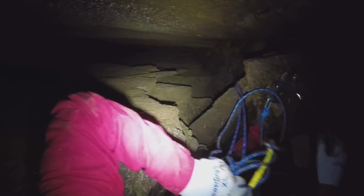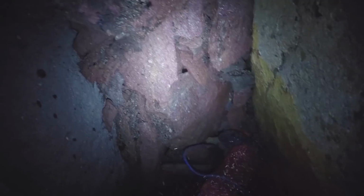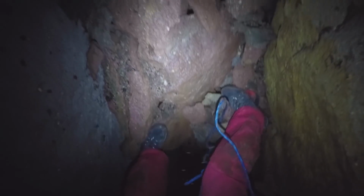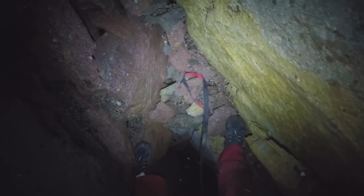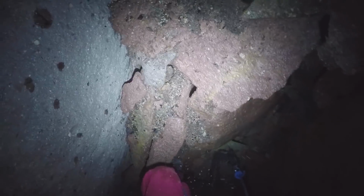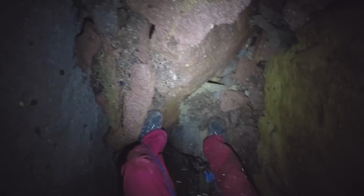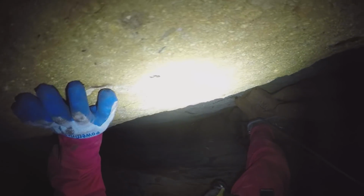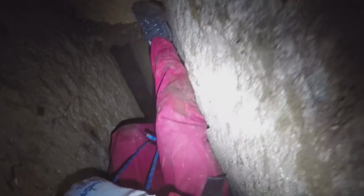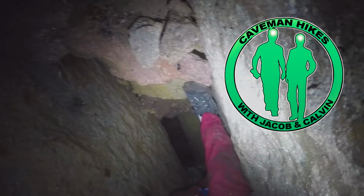Woo! Let's see how much rope I have left. Rock. Cool. Well, I think I can get this crack and declare whether it's the end or not. I'm going down until I can't see no more. Cool, I think I can see the bottom.